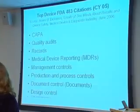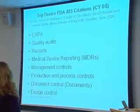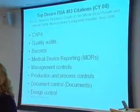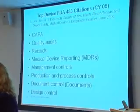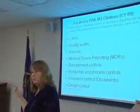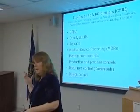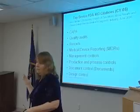There's one on design controls, which the easiest way I can describe that is in R&D, the concept of having a controlled documentation system while the product's being developed. That you have to have formal documented reviews, have to have an independent person present, those kind of things. That's design controls. And then the third one is management controls. Because in this industry, the buck stops at the top, and there have been court cases to back that.